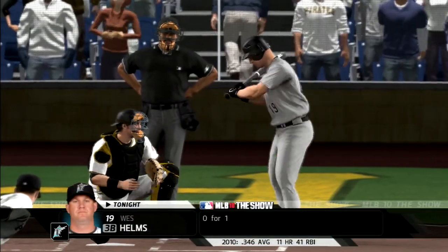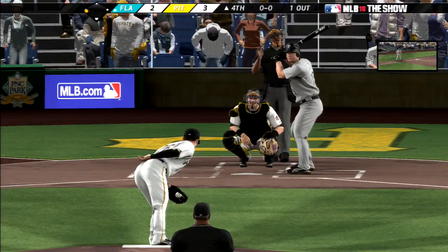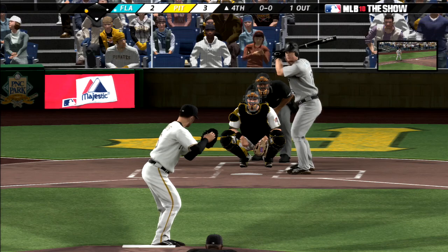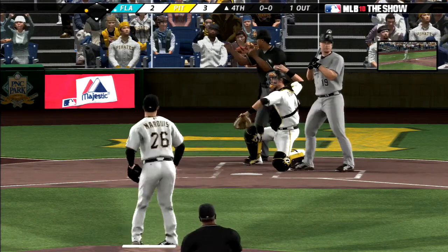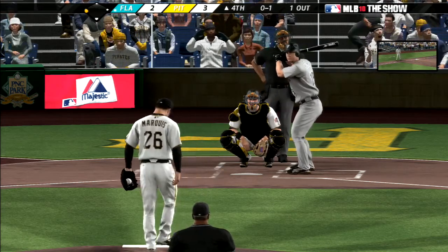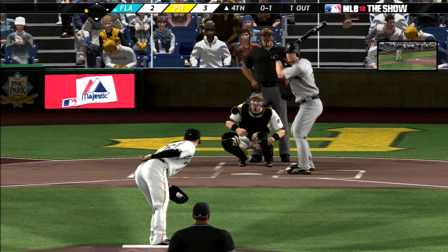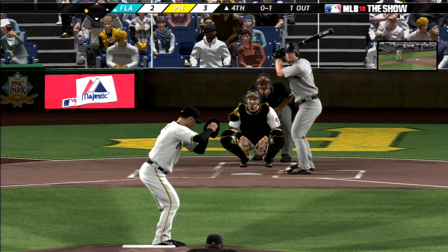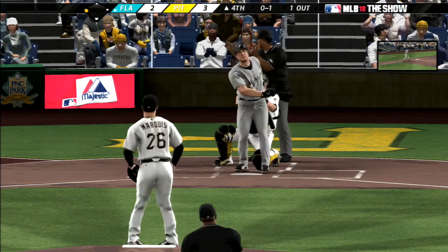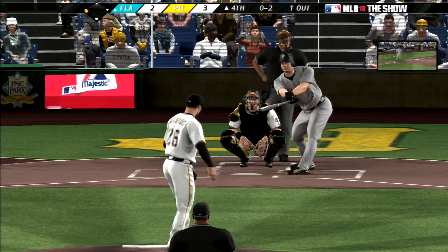Wes Helms will dig in here. He flew out his first time around. And he gets ahead here with the fastball, strike 1. And the infield's back all around, so they'll be content to give up that tying run on a ground ball. Boy, was he ever fooled on that pitch. It's 0-2 now. And with the infield back, it looks like they'll concede that tying run for an out.